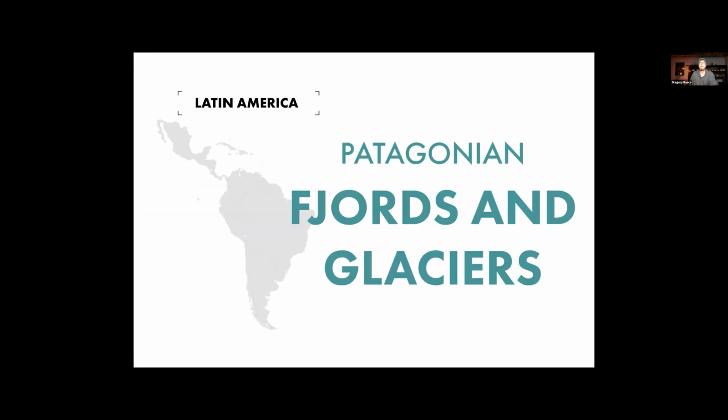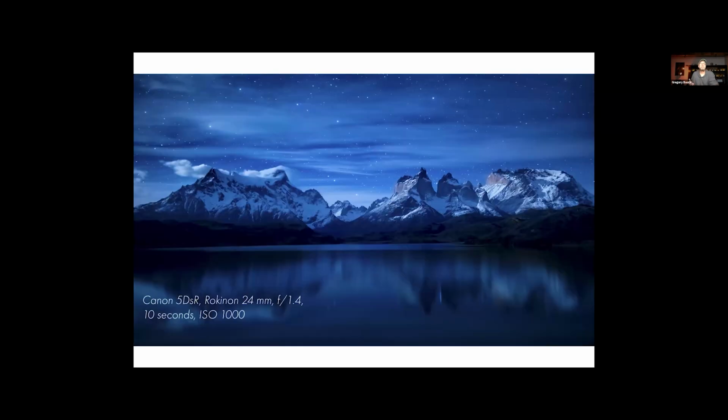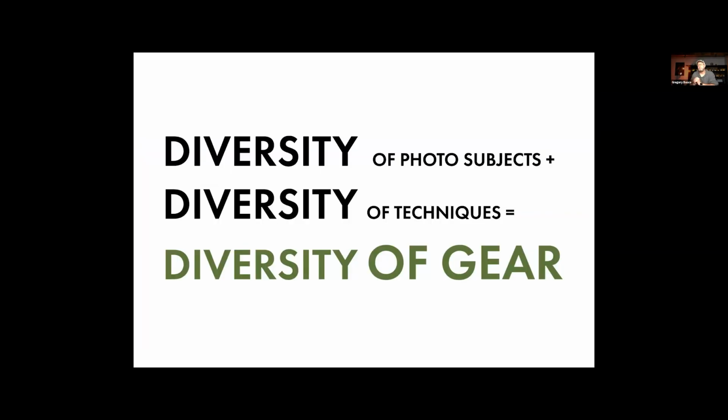And even fjords and glaciers down in the south of the South American continent, right at the end in Patagonia. And so you have scenes that look more like Scandinavia or something like that. So with this diversity of photo subjects, of course, you have to use a diversity of photo techniques, and that means a lot of gear as well. But I do try to keep it as simple as possible.